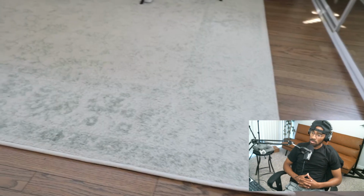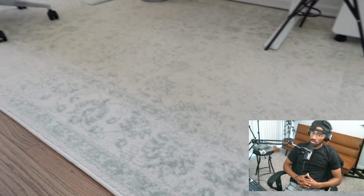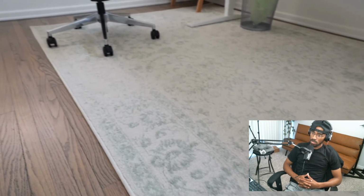Let's talk about some decor things. So we went with a very light, natural, and green look. Check out this cute little rug. Little plants. We haven't fully decorated yet. There might be some stuff up there at some point. I don't know. Come over here.